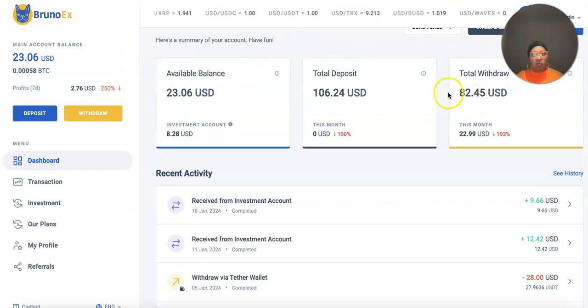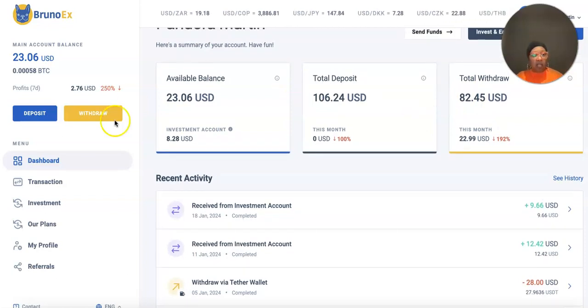All right, we withdrew 82.45. Of course, it's USDT BEP20. That's the only coin you can withdraw in. And you can see our deposit, and we've withdrawn, so we pretty much have got our money back, right? So this is another sustainable platform that I really, really like. They've been doing what they say they were going to do, guys.